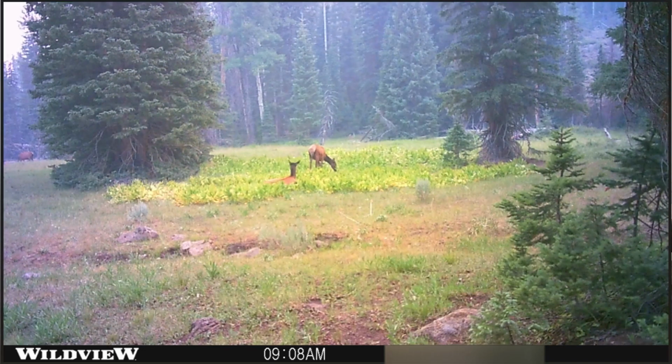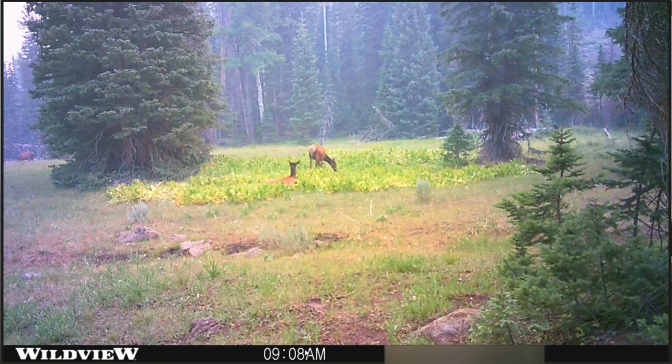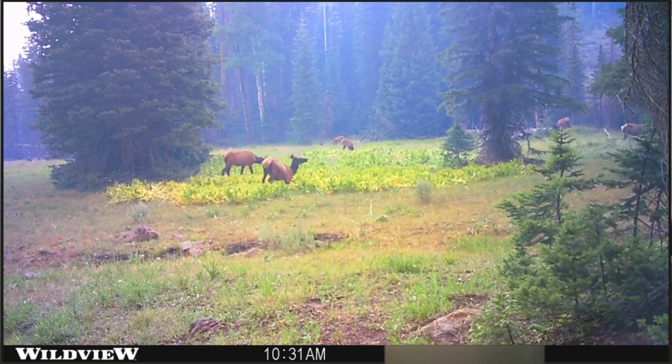Eating as I go. Oh, now I remember why that cow right there in the middle, it sat there for a couple hours. Keep an eye on the timestamp on that one. 9:08 and 10:31. So that cow sat there for almost an hour and a half before she got up.